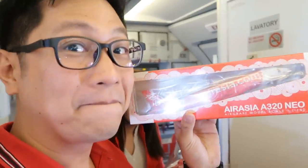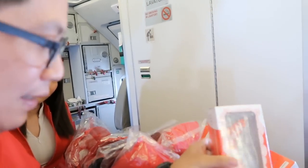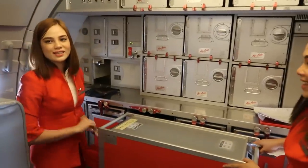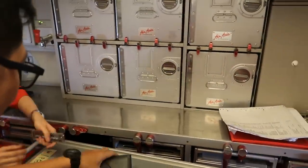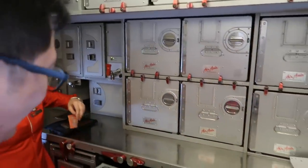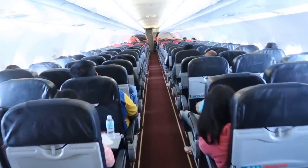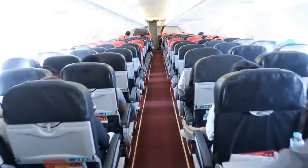I'm so tempted to buy a model plane, but since I'm traveling on a budget, I think I'd skip that for now. After I got me a small souvenir, I headed back to my seat as our plane already started to descend.